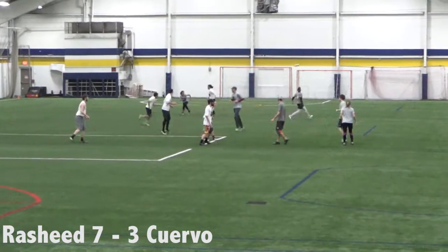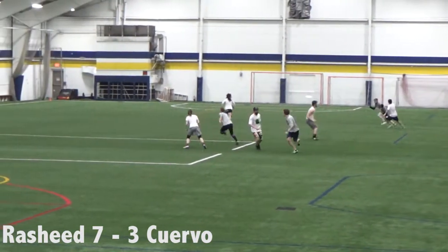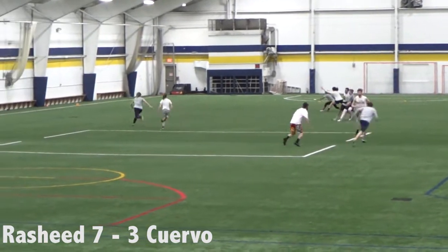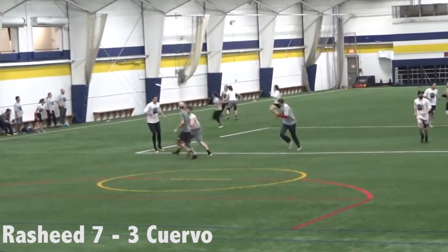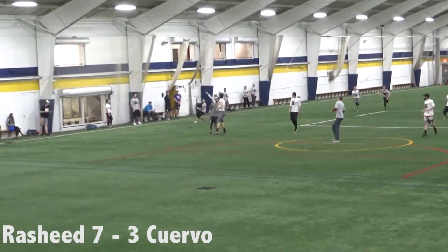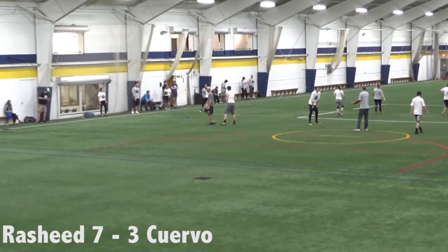Centering up to Sharon. Rooster making a cut and getting it back on the break side. Back up to Sharon. Sharon, great throw up to Sadie. Oh, Sharon getting it right back. Lots of space. And a pick. Damn, that's a shitty pick call because that was going to be a goal.